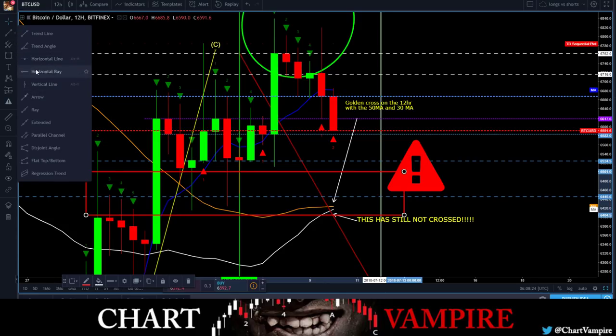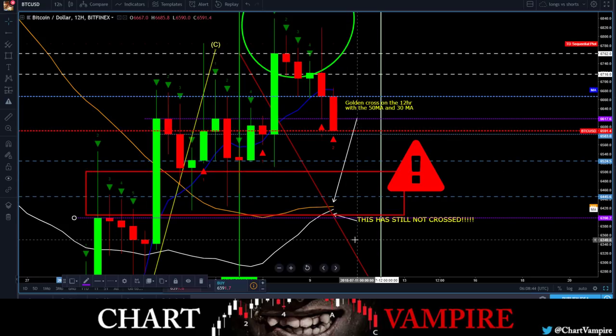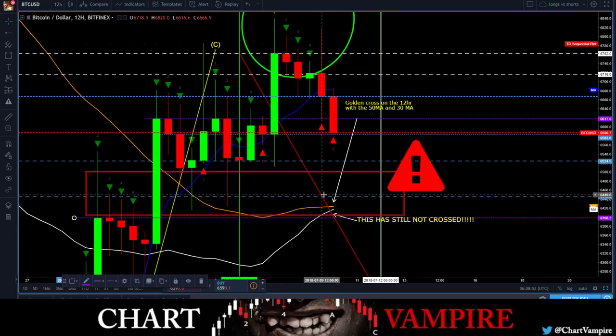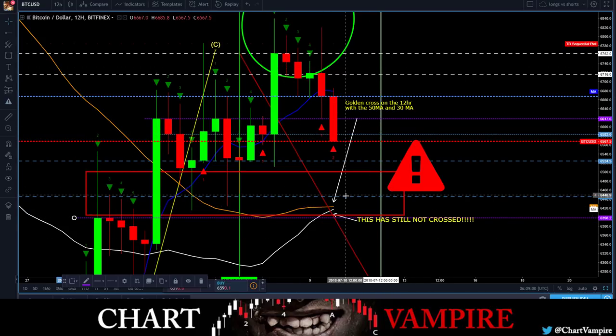Actually, you do have support here. You've got this line, but you've also got the MAs right here, which are a lot of support. We're going to fall down, and we need to hold these two supports in order for this to be a golden cross. If this continues to break down deeper, it will be very easy for all of us. It's another beautiful setup trade, and I'm just going to stay short. Are we going to have to get a bounce somewhere? Yes, we are.